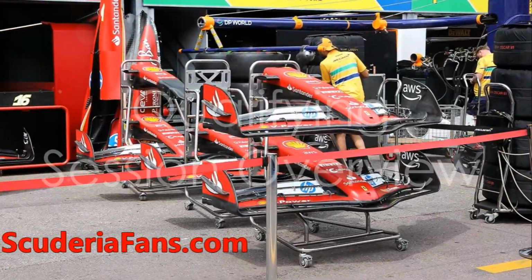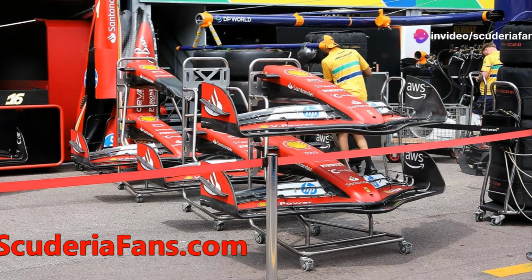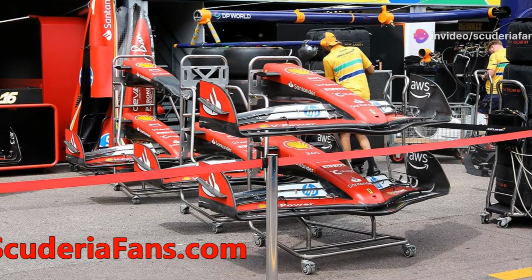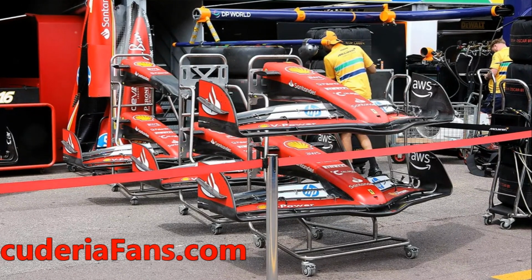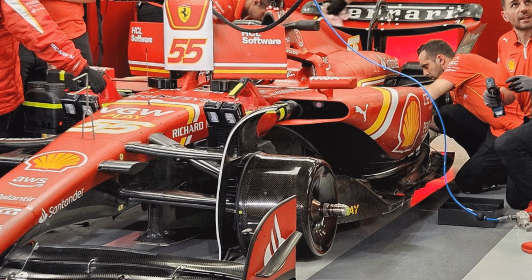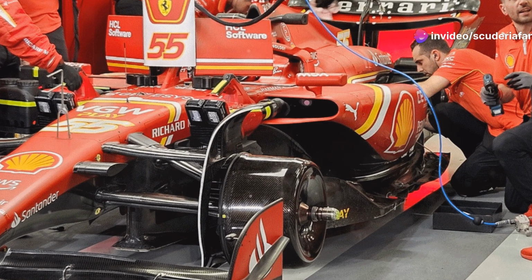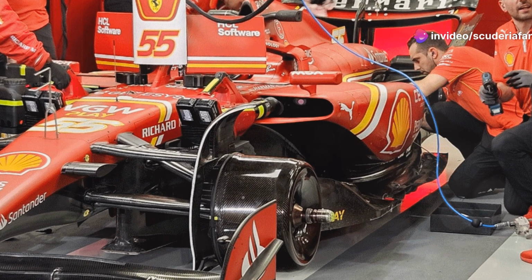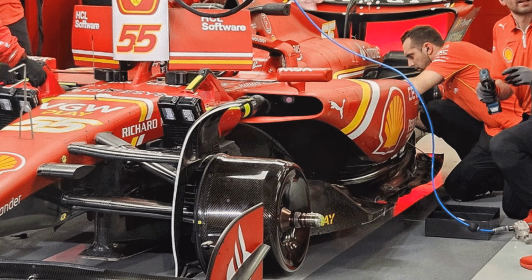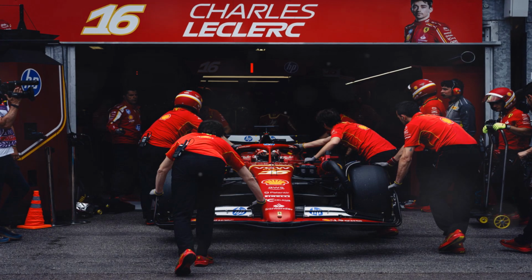Now let's take a detailed look at how the qualifying session unfolded for the Maranello team at the Circuit Gilles-Villeneuve in Montreal. Compared to the final free practice session, the weather conditions have worsened. It is not raining as the cars get ready to hit the track for Q1, but the temperatures are very low and the sky is quite dark. The two Ferrari cars take to the track with red-banded Pirelli tires, trying to take advantage of the maximum grip available.